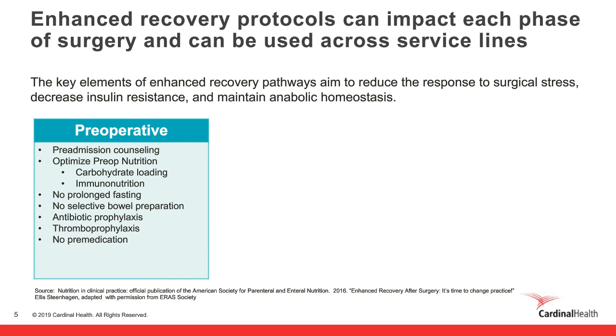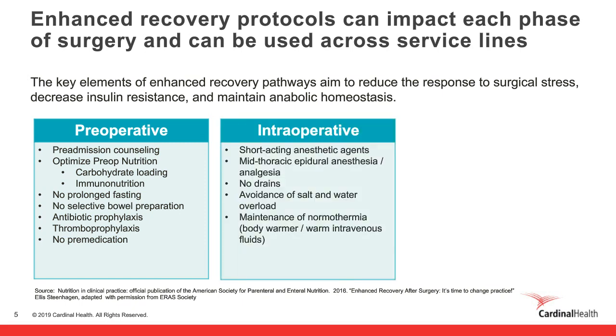During the intraoperative phase, the goals include utilizing minimally invasive surgical techniques when at all possible, utilizing multimodal analgesia with standardized anesthetic and analgesic regimens like epidurals and non-opioid analgesia.